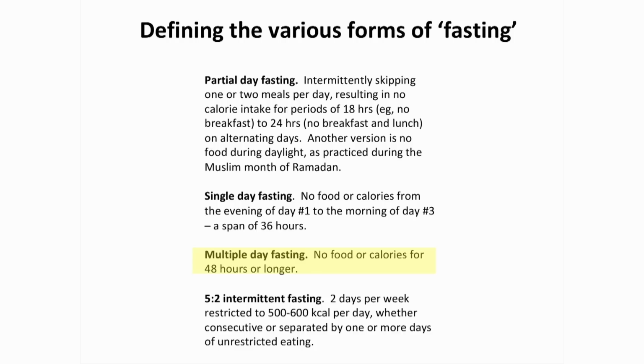Skipping over to 5:2, the question that I have is, are those 2 days together, simultaneous, and is it true fasting or is it just reduced energy intake on those, quote, fasting days where people eat much less food to be substantially hypocaloric? But the area I want to focus most on is multiple day fasting, and my definition is more than 48 hours of going without eating any calories of any form.